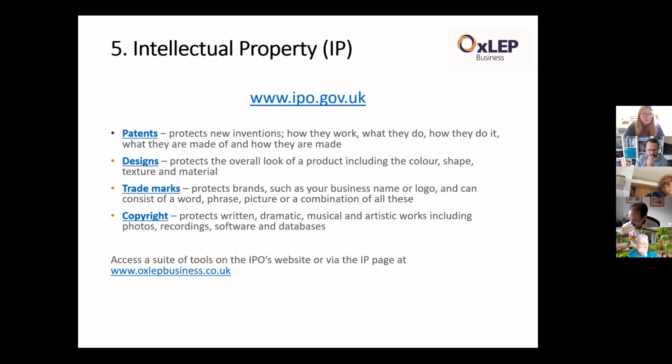So intellectual property, or IP, can get quite complicated, and it varies according to what kind of product or service that you have. So I'll put a quick disclaimer in here and say that I am not an IP lawyer. So anyone wanting to find out more about IP should visit the UK Intellectual Property Office. The website's just up on the slide there. And they have some really useful, easy to understand guides. And there's also a page with some handy summaries and links on the Oxlep Business website as well.